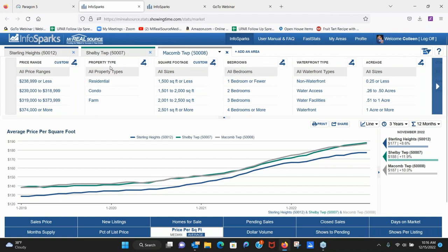You can also add in things like property type, square footage, waterfront, acreage. You can actually add these filters in as well. I'm just going to do a nice, easy one today. So I'll say I want to now make this user-friendly. We want to show people on social media what this is going to look like.